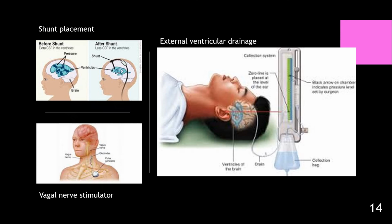The bottom left is that vagal nerve stimulator. Again, it's kind of in that top upper chest area, and we can touch it. It just kind of depends on the nerve stimulator. Touch it, vibrate it, and it's just going to stimulate that vagal nerve. And then your external ventricular drainage there, same concept as the shunt. It's just going to that external device.